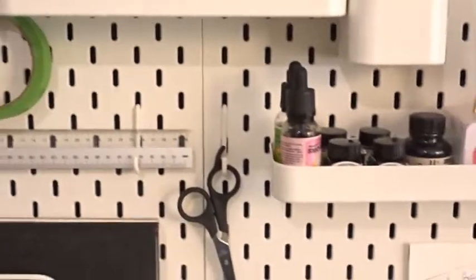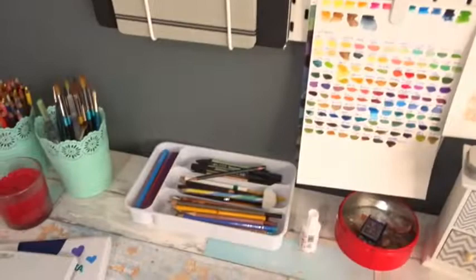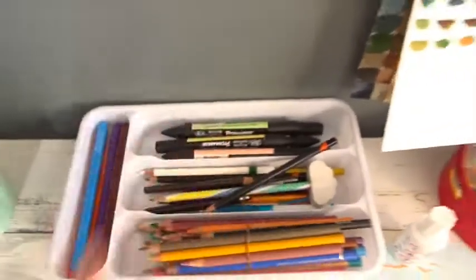I misinterpreted how small it would actually be. But it's big enough, really. I mean, I wish that I could put all of these up there too, but these like to be flat, so I'm just leaving those flat.